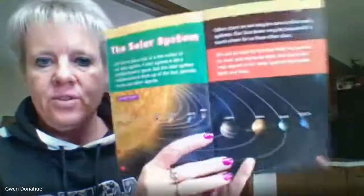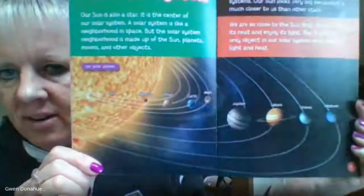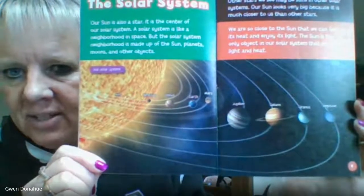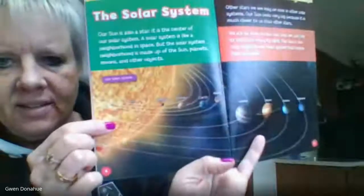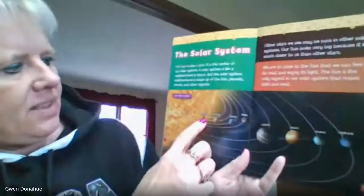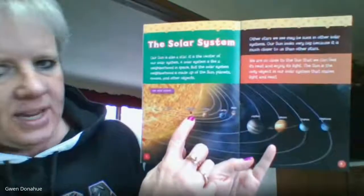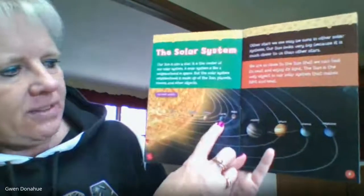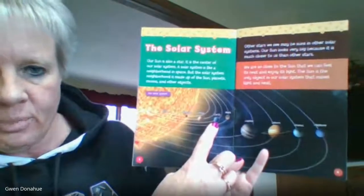Now, if you're like me and enjoy learning about space and the solar system, this one here gave me an awesome diagram of the solar system. So obviously this is the sun. Then we have Mercury, way too hot for people. Venus. Then right there is Earth. We are the third planet from the sun.